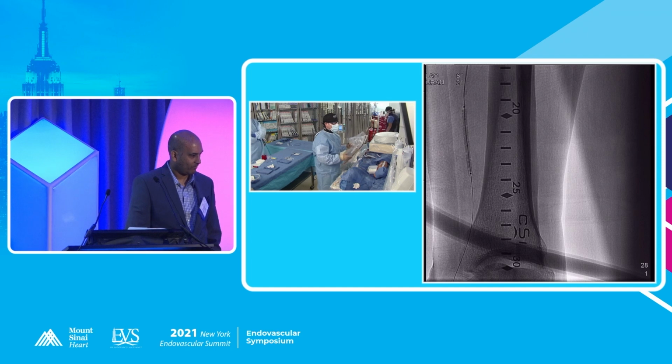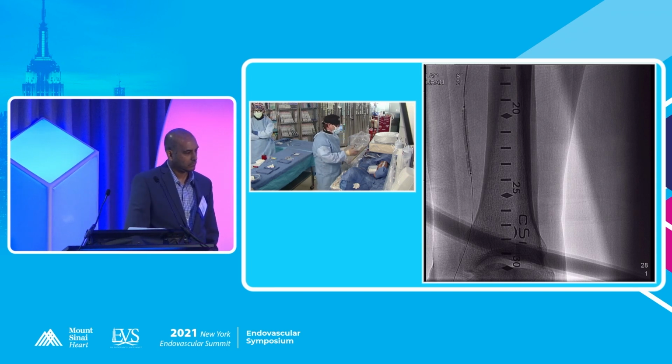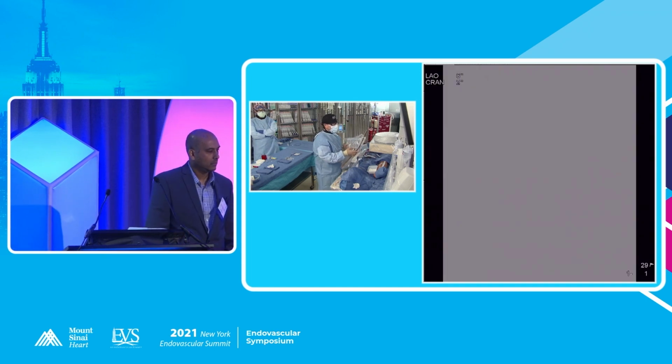This is a 3.0/40 Shockwave guided by intravascular ultrasound. And you can see it expands pretty nicely, okay? We really had already had a drug-eluting stent ready. Now, but let's take a look at that afterwards. This is the posterior tibial artery distally afterwards.